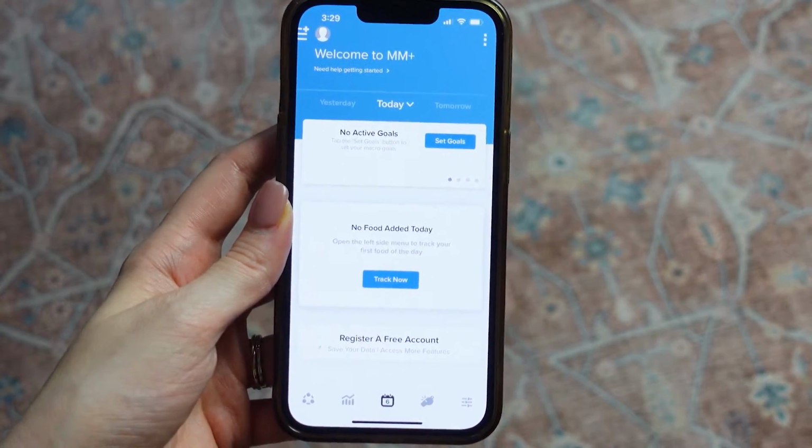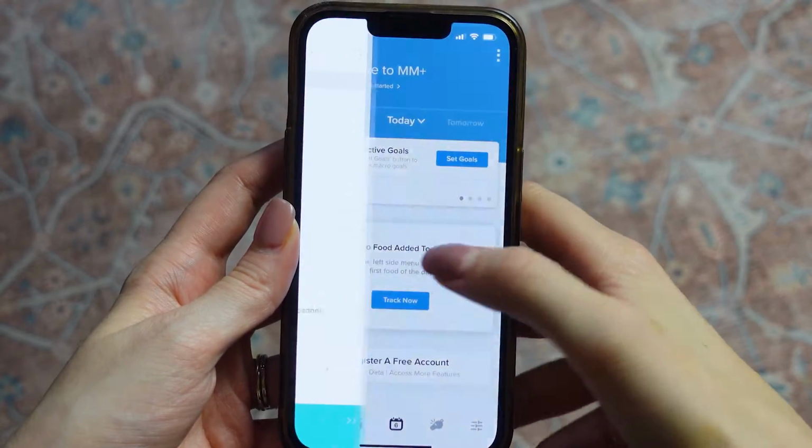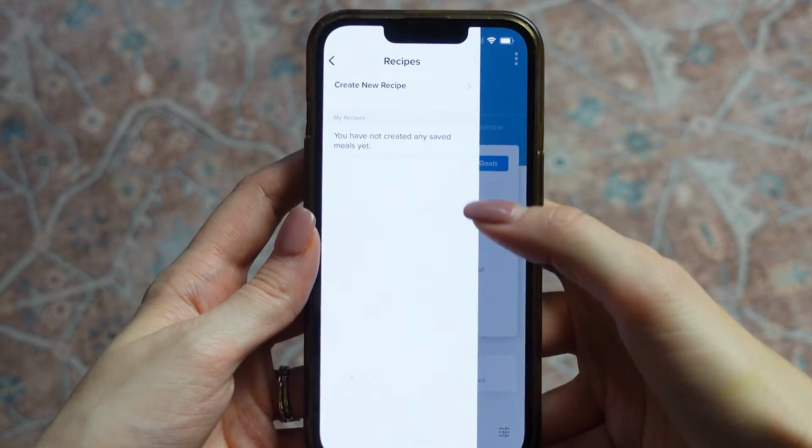As the name suggests, MyMacros Plus tracks macronutrients to help users achieve their goals, including weight gain. Like MacroFactor, this app has a premium feature called MacroCoach, which provides weekly updated custom targets. While this app isn't exactly our first choice for macro tracking, we consider it to be highly user-friendly for tracking, especially if you stick to basic foods.